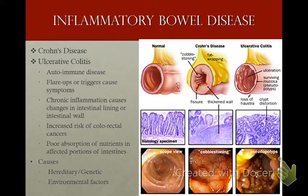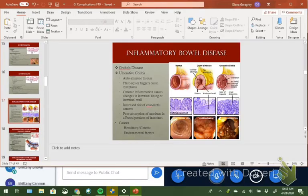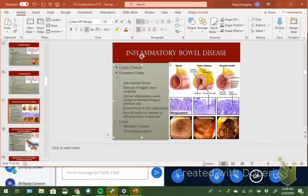Crohn's and ulcerative colitis have a trigger we don't know. It is an autoimmune disease as well. So any inflammatory bowel disease, I'm going to put that there just for learning, but I'm not testing you on it. I'm going to put celiac disease in here with the inflammatory bowel disease.